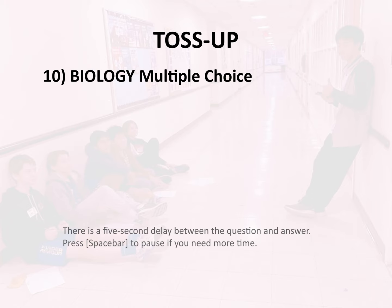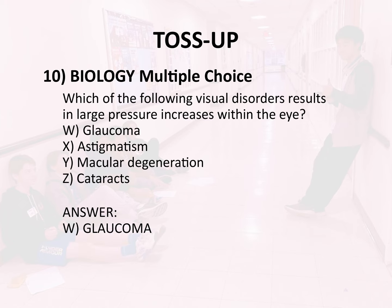Toss-up 10. Biology. Multiple choice. Which of the following visual disorders results in large pressure increases within the eye? W. Glaucoma. X. Astigmatism. Y. Macular degeneration. Z. Cataracts. Answer: W. Glaucoma.